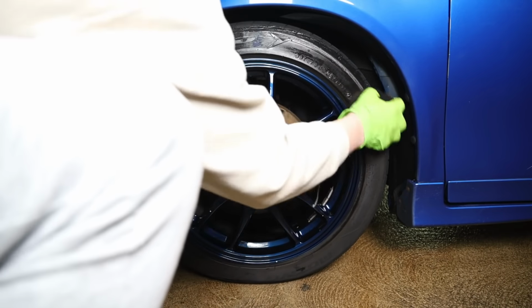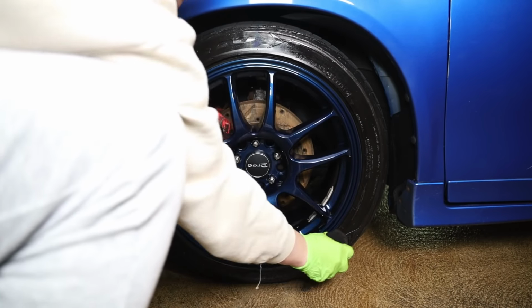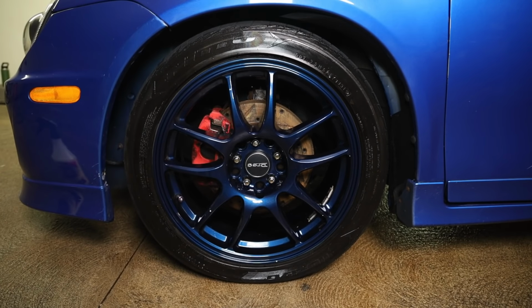But what I'm doing here to finish up on the wheels, I wanted to make them shine just a little extra because they're painted. So I used a ceramic sealant on the rims and then I dressed the tires and they came out looking so good.